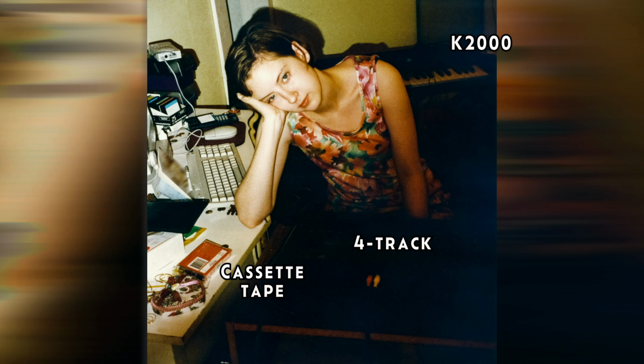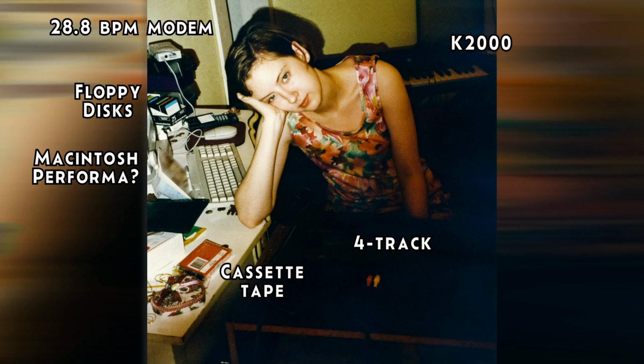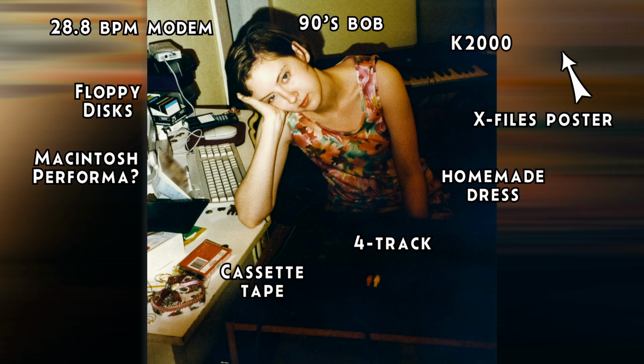Next to that is what I think is a Macintosh Performa, though I don't remember the specific model, followed by a large stack of floppies. And perched on top of that is a very speedy 28.8 baud modem. Hack the planet indeed. Also of note is my 90s Bob, an X-Files poster just out of frame, and what I think is a homemade dress. So, goes to show that while time comes for us all, people don't really change that much over time. Deep, man. Deep.